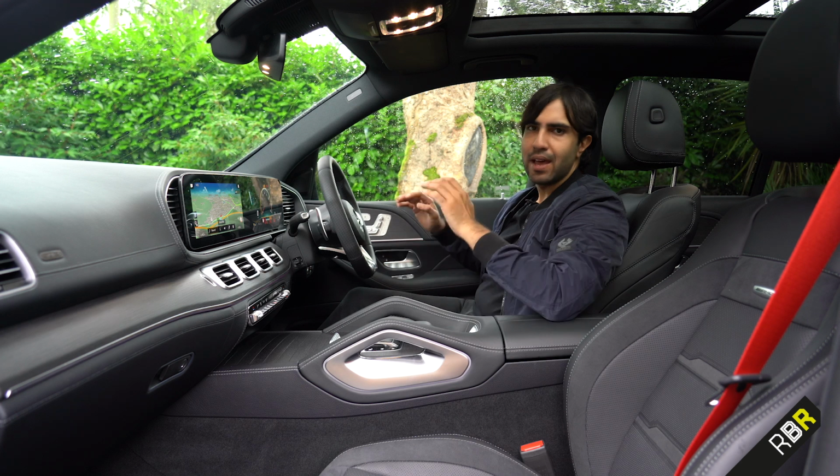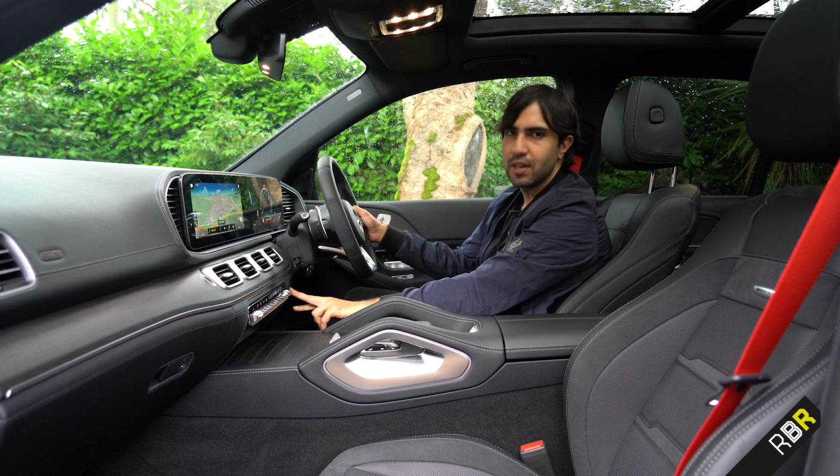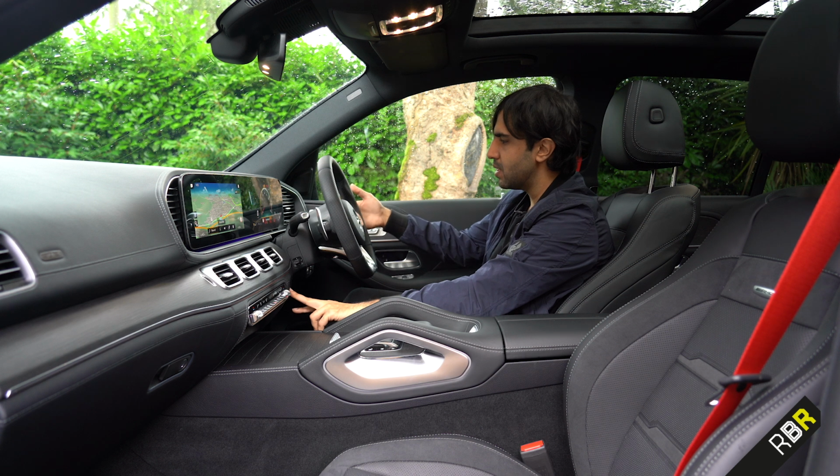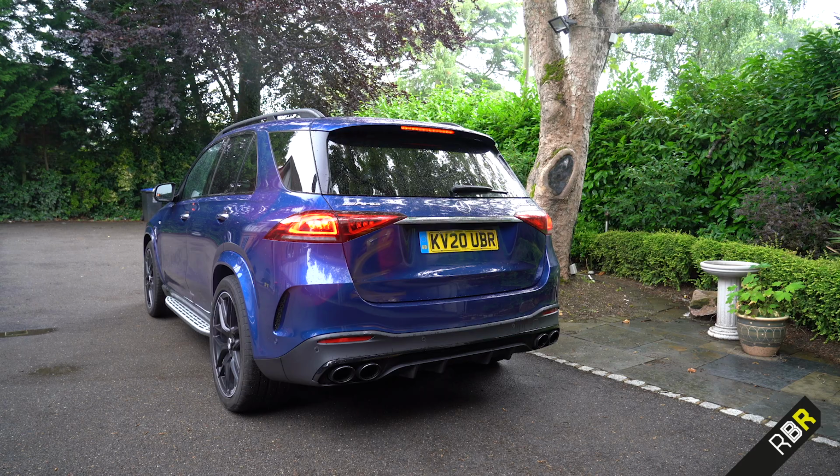Not bad. Now, finally, let's turn this car on. I want to show you what the GLE 53 sounds like in the UK. AMG Motion Start, get ready to hold the pedal when you're pushing the start button to get the louder exhaust noise.